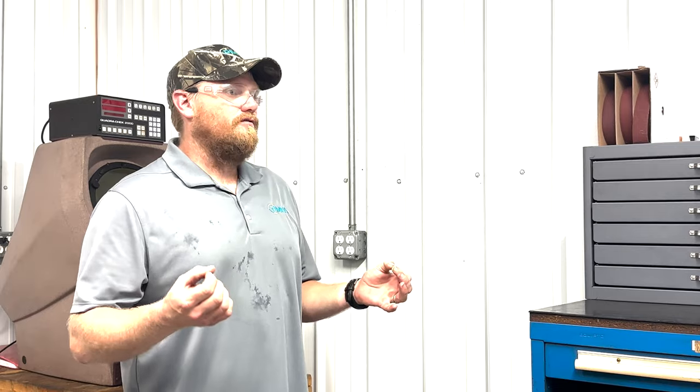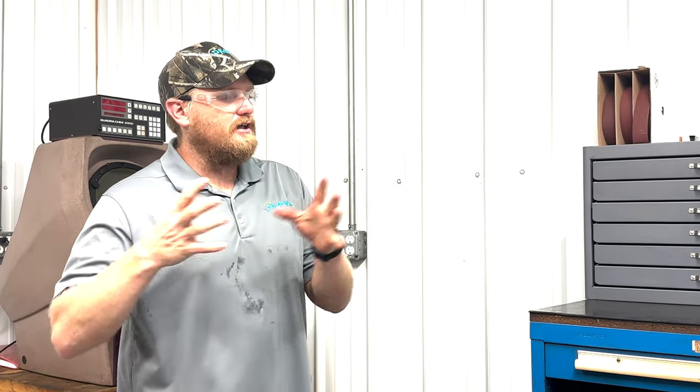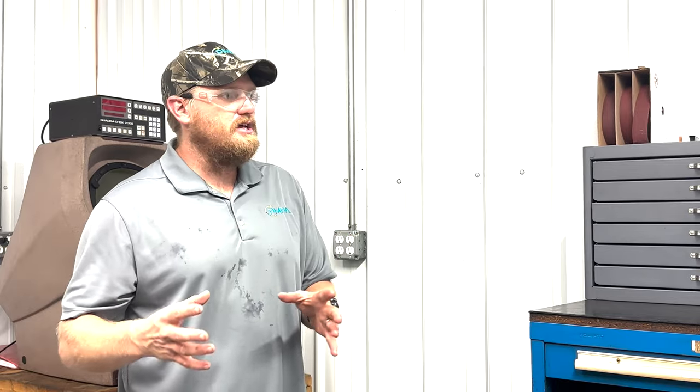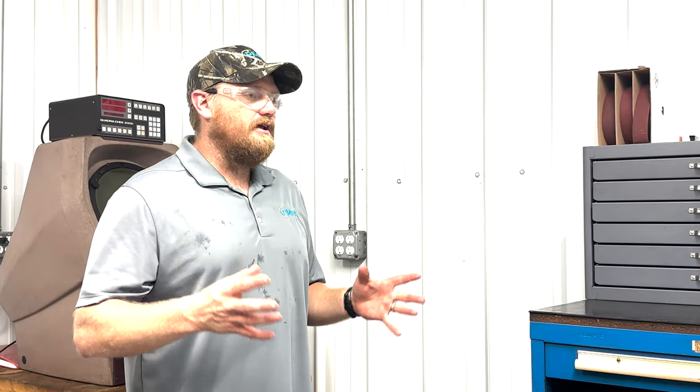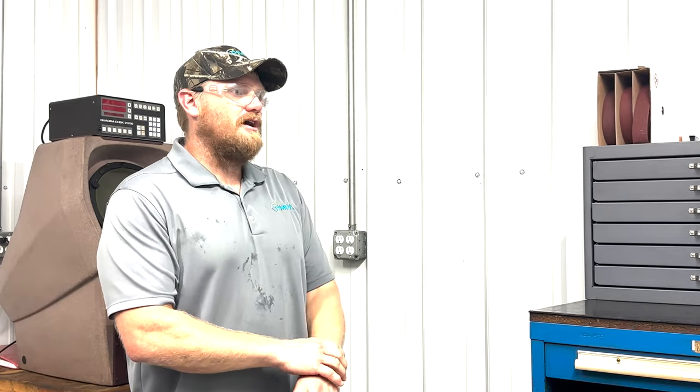Then you have a Class C fire. That's your electrical fire. That's something that's either a direct electrical source or a fire inside of an electrical cabinet or a machine. And you don't want to put water on that either. That's going to cause shocking hazard. It can cause the fire to spread. It's a very dangerous type of fire.